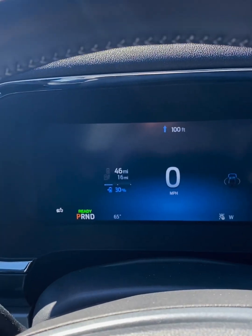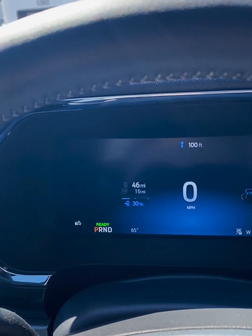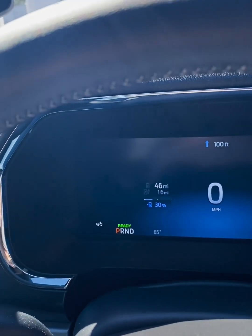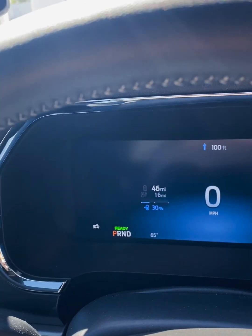So we got here with 30% in the battery. We still could go another, I don't know why it thinks we still have another 16, but we're here. I'm gonna charge up.